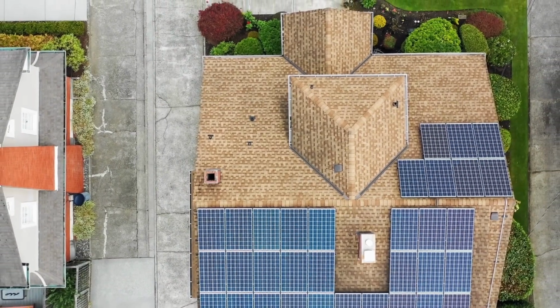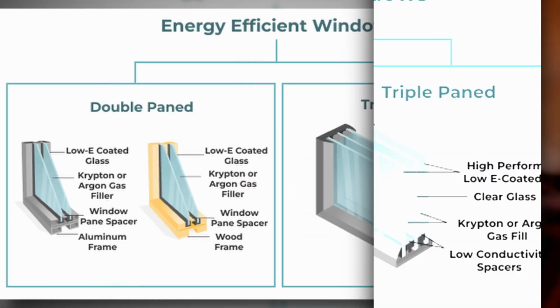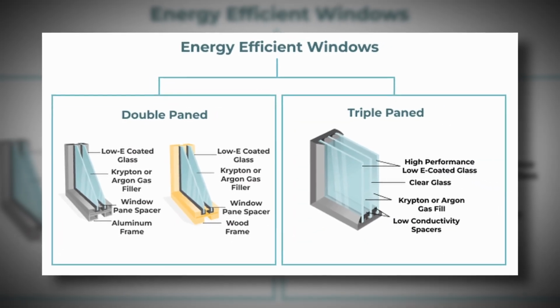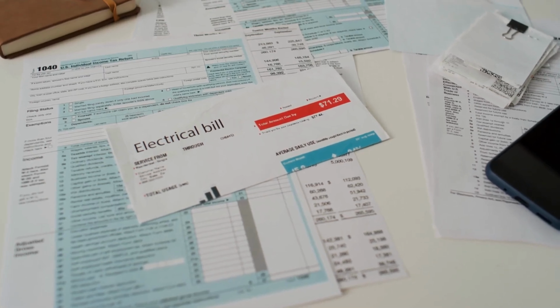Energy-efficient upgrades are particularly appealing in the Texas climate. Consider installing a smart thermostat, upgrading to energy-efficient windows, or adding extra insulation. These improvements not only attract environmentally conscious buyers, but also promise long-term savings on utility bills.